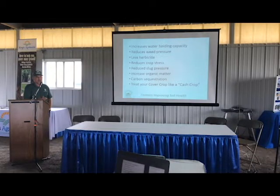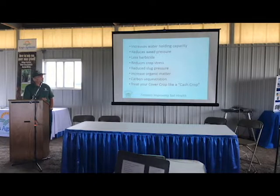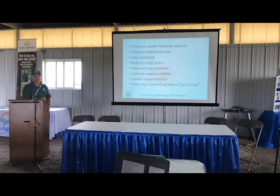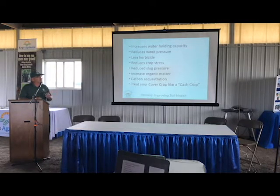Reduces crop stress. Now, it's debatable, when you have a real wet spring or a real wet summer, how much that extra biomass on top of the soil benefits you. But it really helps in water infiltration, if nothing else. Reduces slug pressure. Some of the research shows that in some cases there has been more slug pressure. We have not experienced that, and I'll share some information on that a little bit later.